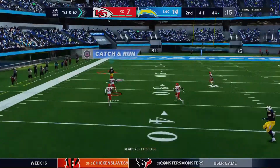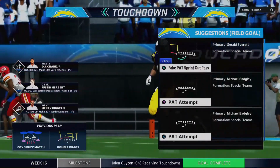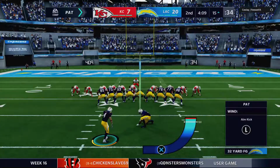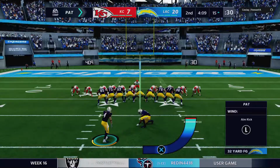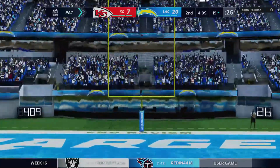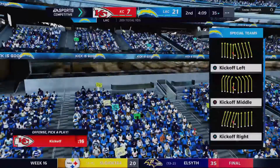He's going to loft one deep left side here. That's caught inside the 20. Touchdown, LA! A big play there. Hitting double digits with his 10th touchdown of the season. And the Chargers find a way to stretch their lead. It's good, and it is now 21-7. Makes the score Chargers 21, Chiefs 7.